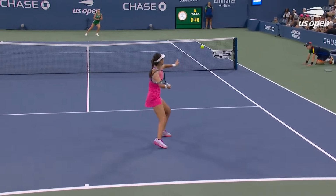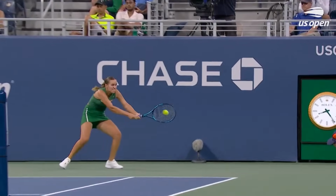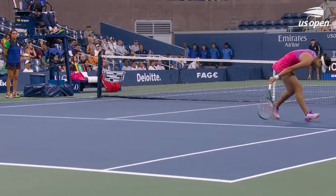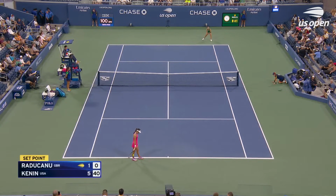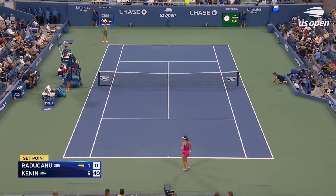Love 40. She did a good job. It was actually a pretty good approach shot. Kenin was going the right way, but Raducanu was also shifting a little bit too much towards the center. You've got to cover that line when you come forward. Set points. Serve, and that's an emphatic way to close out the opening set.